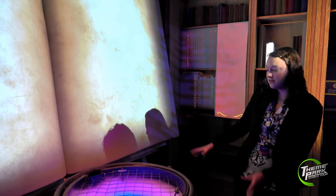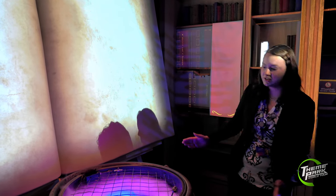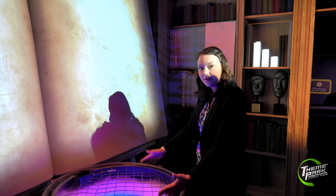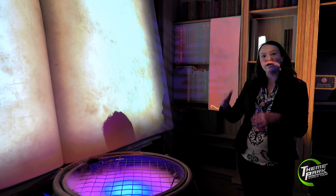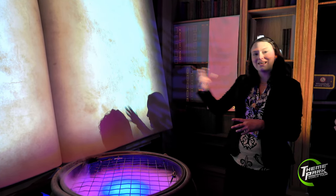Right. So you've got this one here. It's very different to the one in the finale, which is kind of on a tripod type thing. So it's just making it fit in the space. And the whole attraction, really, it's making sure each room, everything is in scale, proportionate to each other. Otherwise, you'd feel it all out of scale.